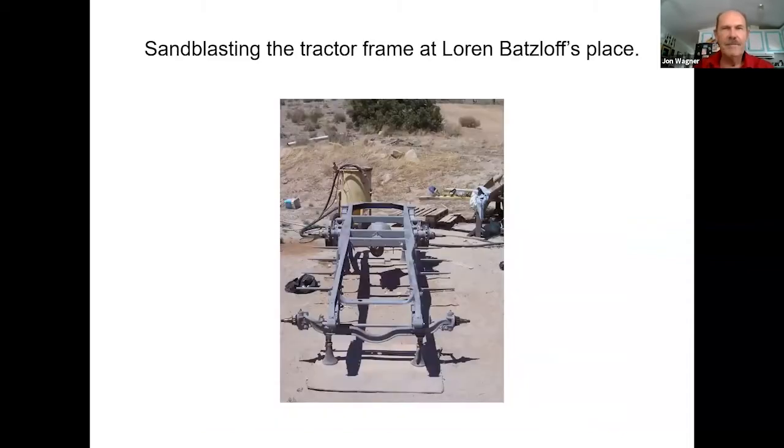This is the frame being sandblasted, and one of the Reno firemen had a sandblasting setup with an air compressor on his land out in Spanish Springs, and he donated the sandblasting services, and most of us helped sandblast it a little bit. For most of us it was our first time sandblasting.